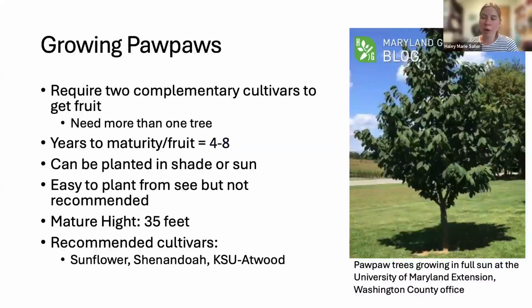In terms of growing pawpaws, in order to get fruit, you are going to need more than one tree. They do require that cross-pollination, so you need enough space to grow two pawpaw trees, or know that there's a pawpaw tree close by. They take quite a few years to get to maturity, so to be able to make fruit, that's going to be at least 4 years. So again, if you can buy an older tree, you can shorten that juvenility period where they're not making fruit.